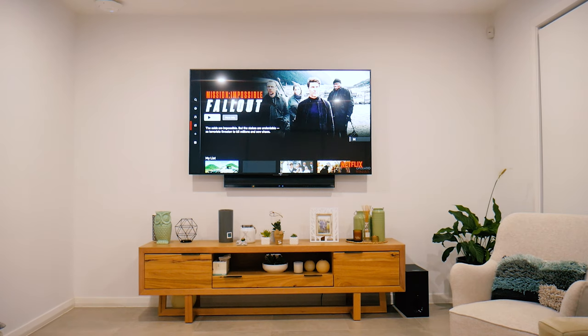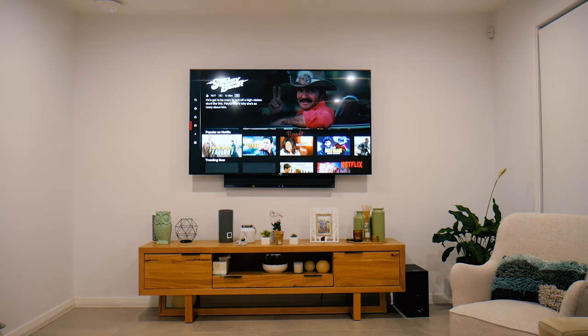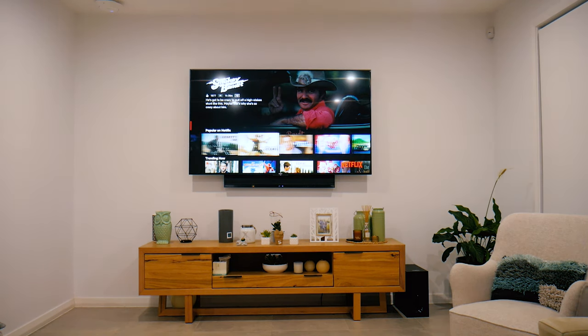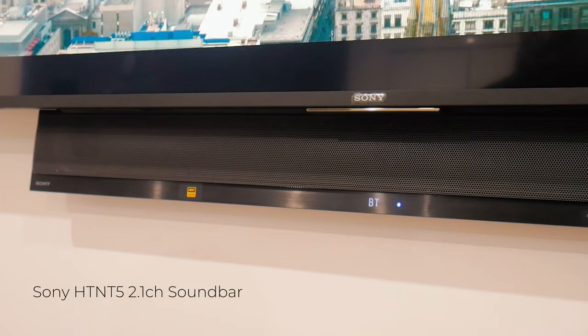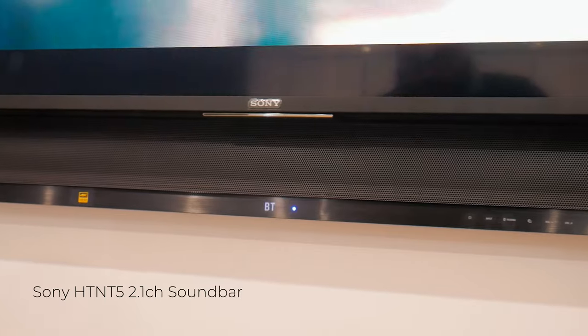I did purchase a brand new Sony 4K 75-inch TV for our main area. Because it's a large room, I also had to purchase a soundbar. And this soundbar is pretty decent. The bass from the additional subwoofer really lifts the sound quality coming out of the TV.